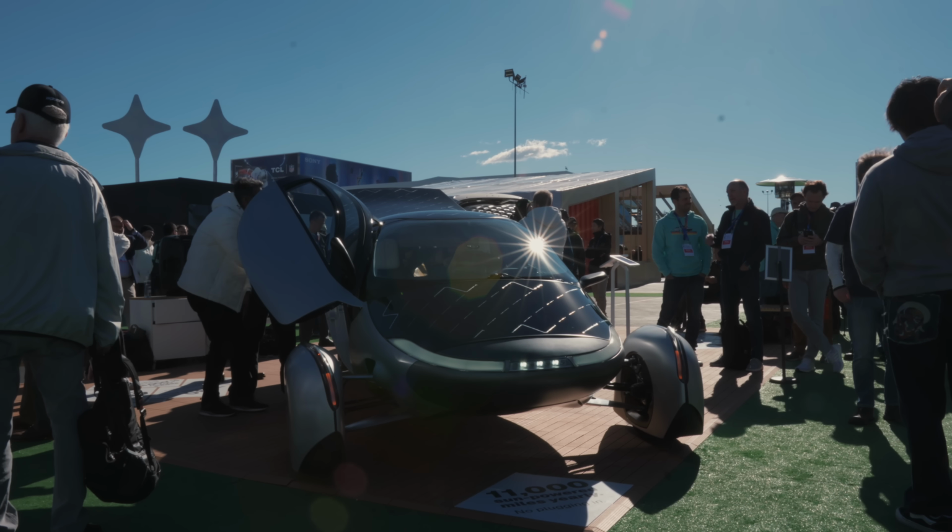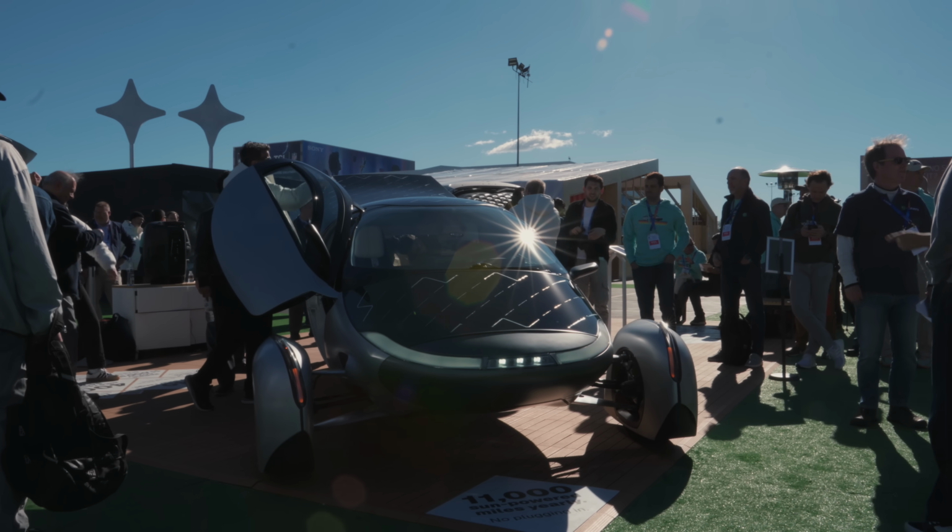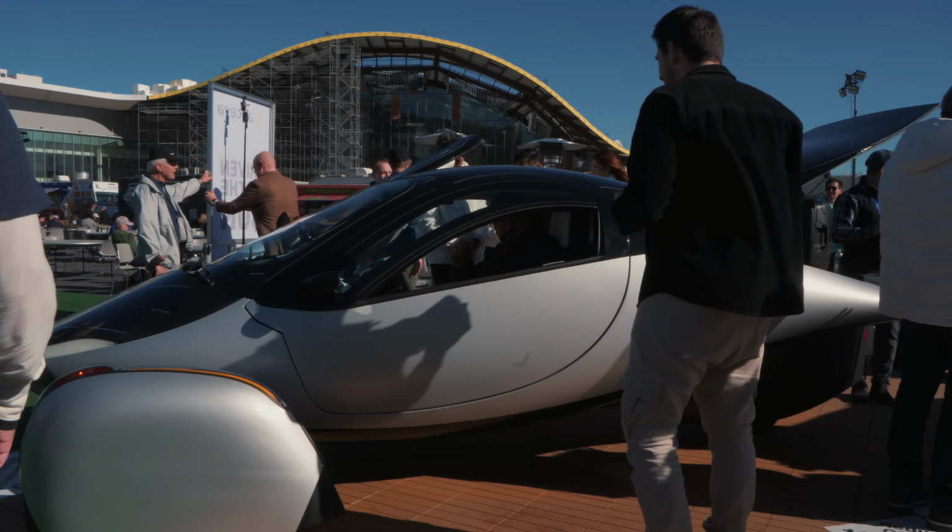We see so many cars get announced here at CES that never make it to the light of day. So actually seeing one, looks like this, it's actually coming to the market.